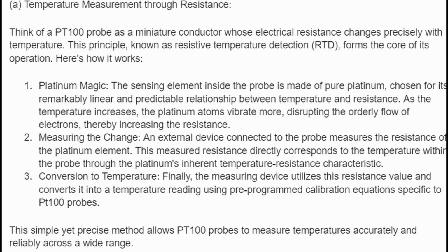Here's how it works. 1. The sensing element inside the probe is made of pure platinum, chosen for its remarkably linear and predictable relationship between temperature and resistance. As the temperature increases, the platinum atoms vibrate more, disrupting the orderly flow of electrons, thereby increasing the resistance.